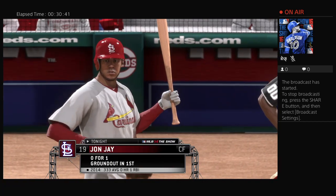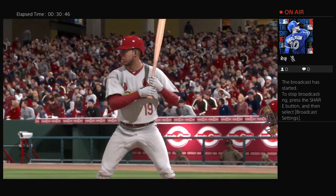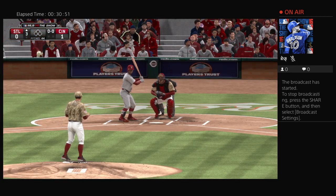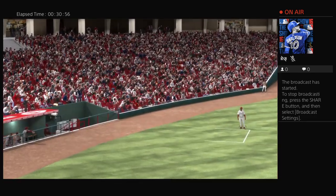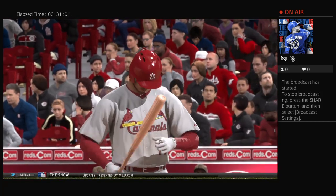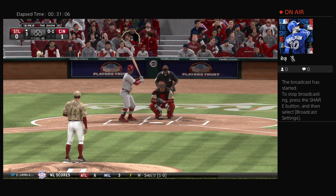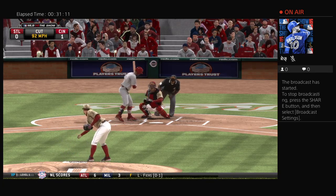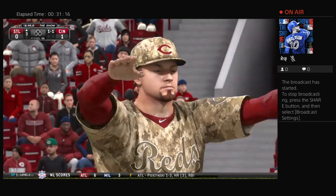John Jay is ready to go here as we begin the 3rd. Center fielder, John Jay. Here's the first offering. Ball hit high and foul down the left field line. It's strike one. One and one. No, that's the ball.